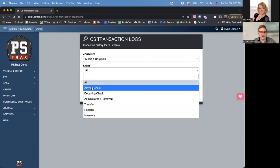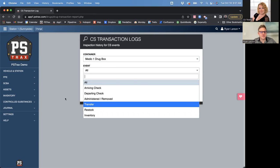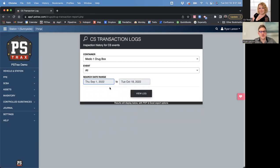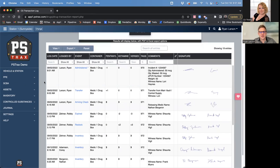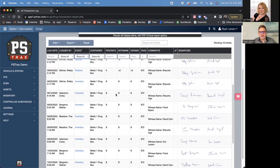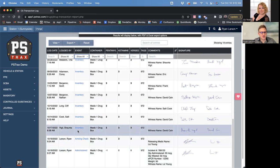Events, you can look at all events or a particular type of event if you need to. And then for date range, you can go as far back as you need to. I'll just go back a couple months here. But what that'll do is just pull up all of the records for that box. So here's all of our different events. You can sort and filter by any of these columns up here at the top. And if I scroll down here to the bottom, here are the ones that I just did this morning.